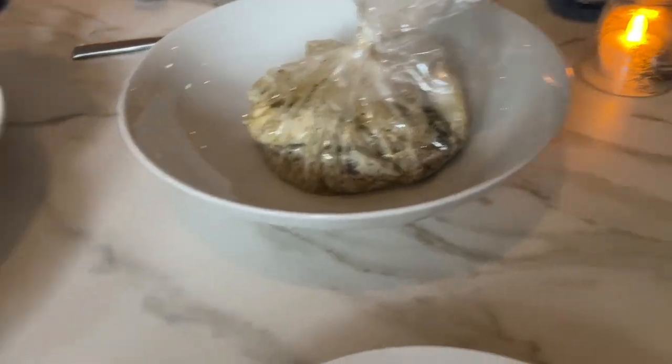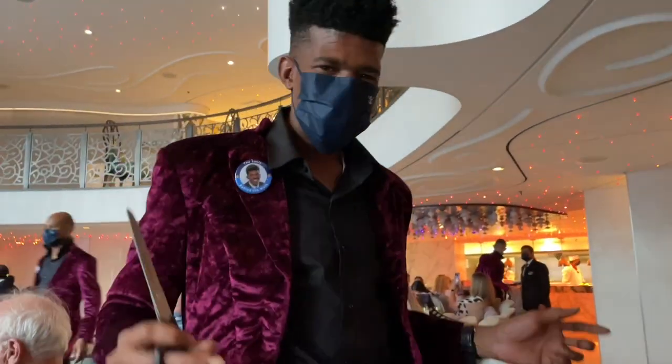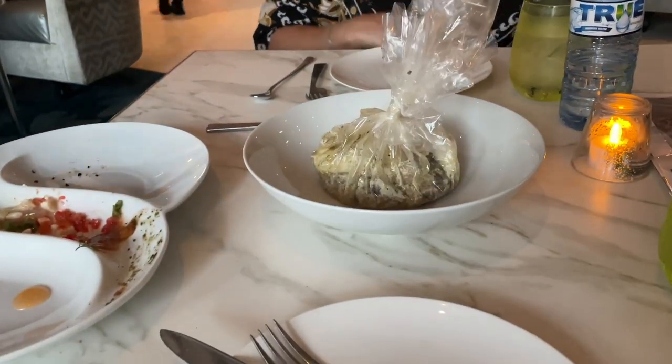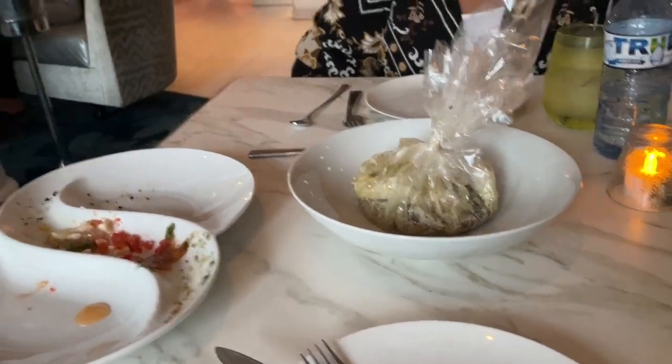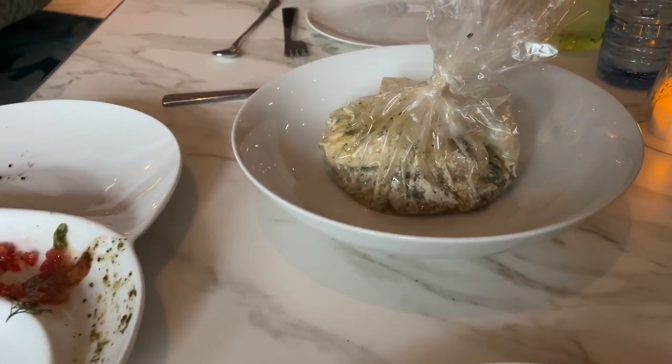What's this? The halibut. Oh, the halibut. Yes. All right, guys. So now I have for you Finding Nemo. Finding Nemo. Yes. Remember Nemo in the back? Yes. So we have our halibut here cooked in clear paper. In the center, then you're gonna find your big white fish.